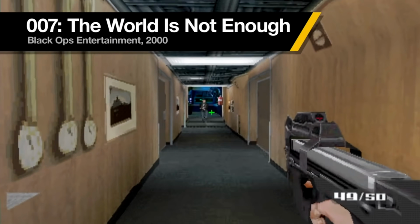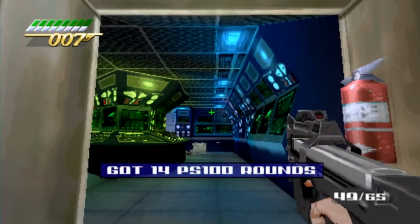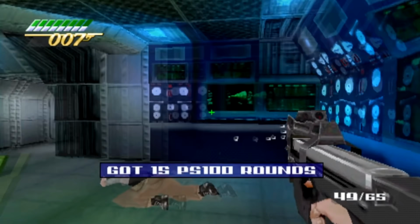It is, after all, a high-tech gadget. Understated, yet powerful. A mirror of James Bond's suave demeanor.